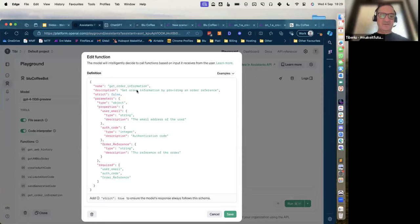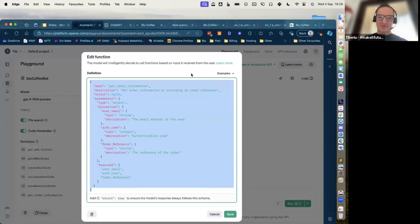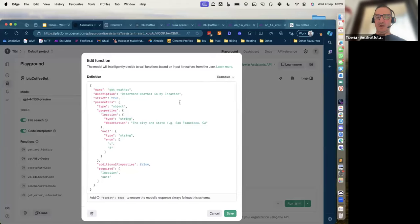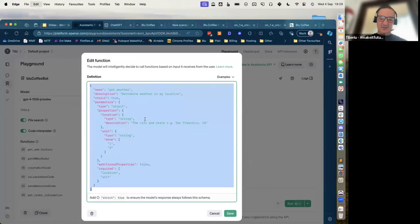Just to make it very easy for everybody, you get this code very nicely. You copy it from here, or for that matter, you can use one of the examples, like the get weather one. It's very easy. You copy it. You want to do something, think about what are the parameters that you want your function to have. Like if you want to send an email, you need to understand what is the email and what information do you want to send, as an example, right?